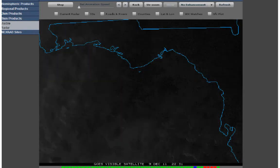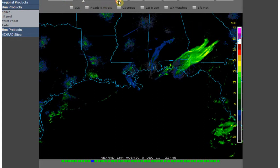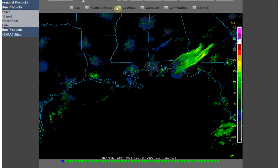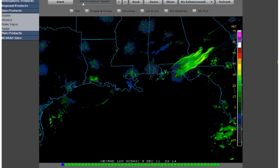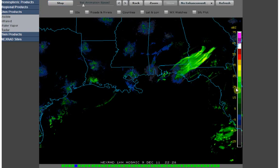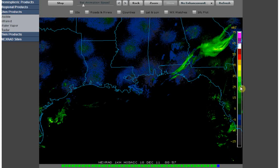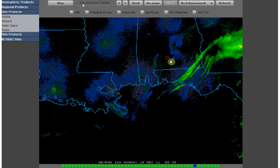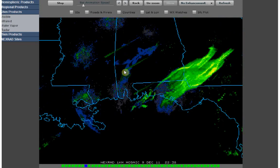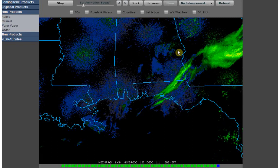And I think I had one other thing that I had saved. And this just shows an overview. I wasn't able to get close-in loops of this. It starts at December 9th at 22:14 and goes through 0057. And you can see those blobs starting to show up outside of this ring. Let me zoom in. See, here's the outside of the ring around Eglin, and the outside of the ring around Mobile, and they kind of intermingle.